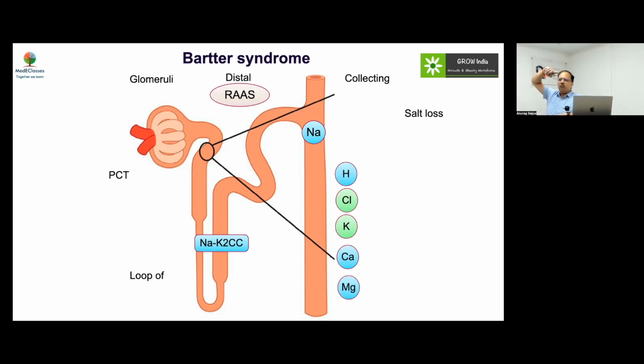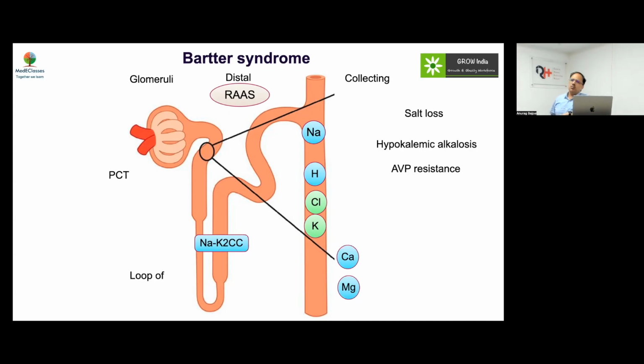And because of this hypovolemia, your RAS axis also goes up. So your ENaC channel goes up, it starts overdrive. You're losing proton, you're losing chloride, you're losing potassium. So you will have hypochloremic metabolic alkalosis with hypokalemia. So this is what will happen. There will also be an induced AVP resistance because of hypokalemia, which will cause polyuria and a DI-like picture. And you will also lose calcium and magnesium.